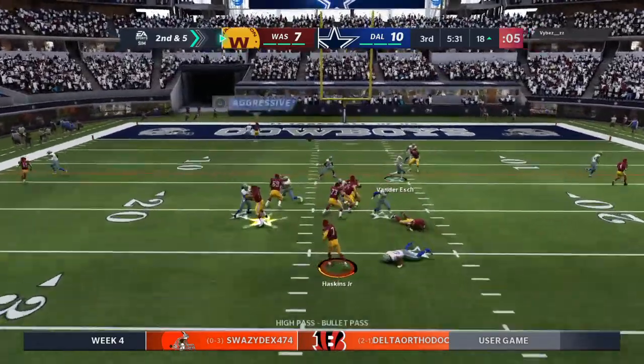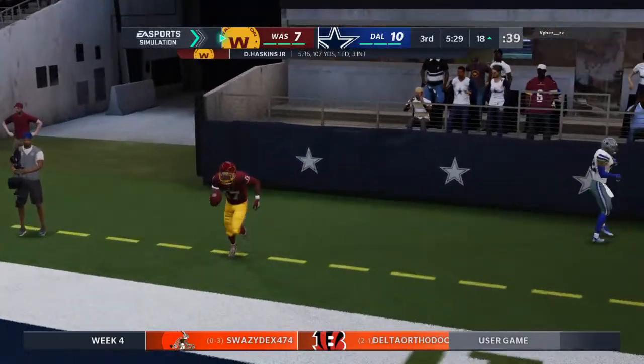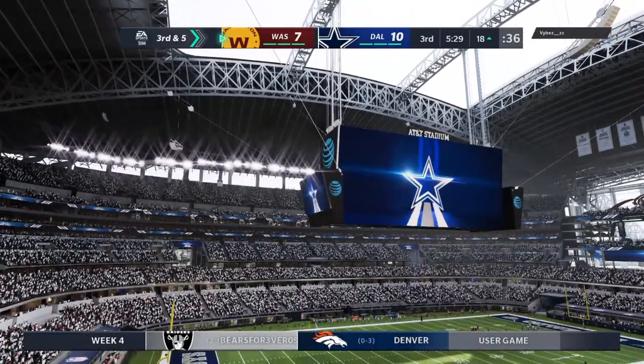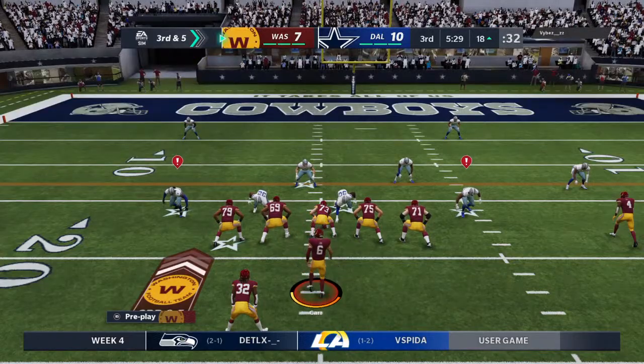Second and 5 now. Haskins. And that is caught, but the judge right there says incomplete. Well, you got to think that sooner or later, they're going to hit one of those, but the coverage has been excellent thus far, and it was again on the last play.